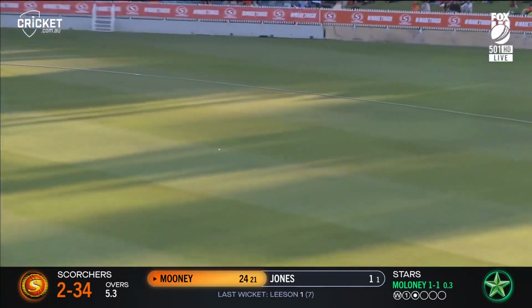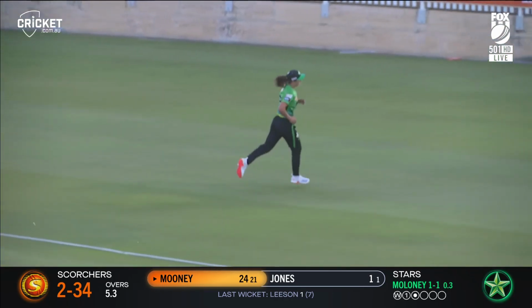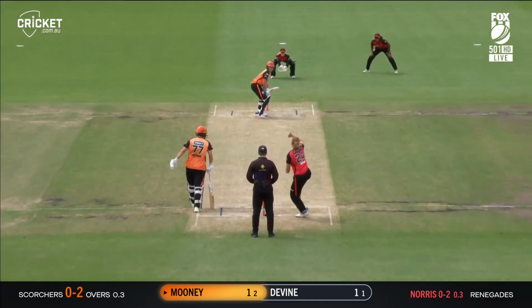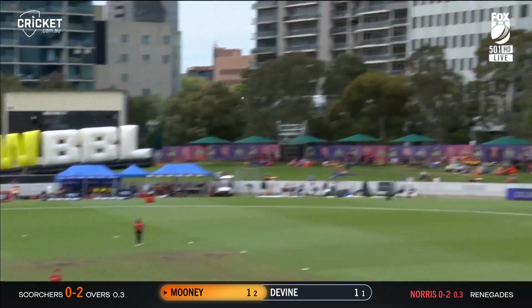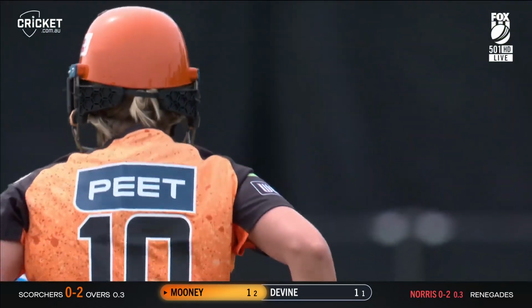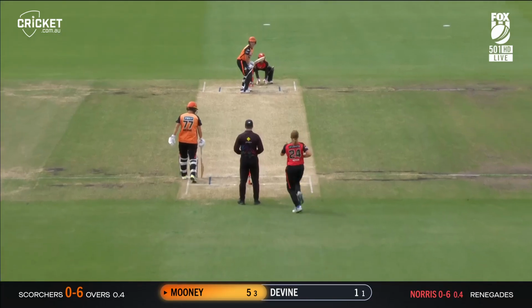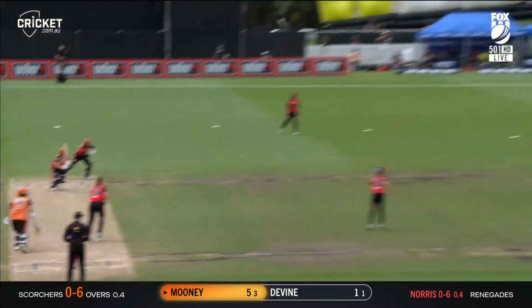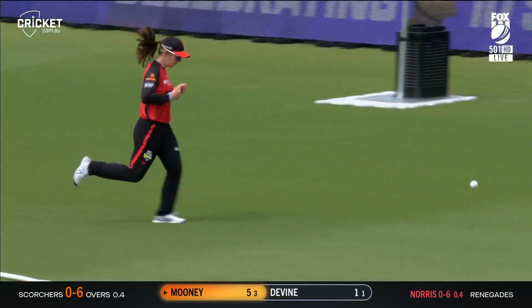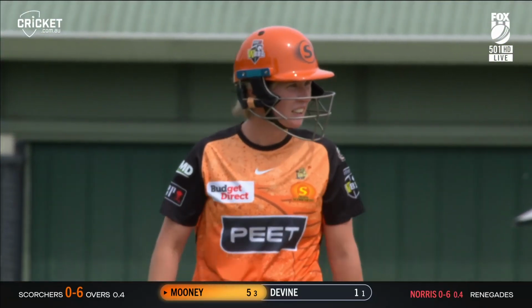Mooney again uses her feet so superbly well, but better than the feet, with the hands as she just lays off it through covers. Advances, and I've seen that shot before from Beth Mooney on this ground many, many a time. That's the first boundary in the first over. This time, just a little bit squarer, and same result. Yeah, just hanging it out there again.